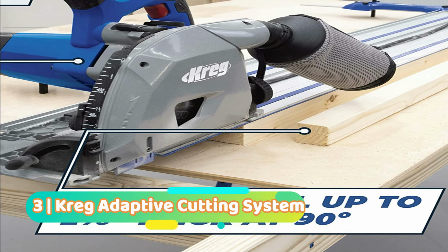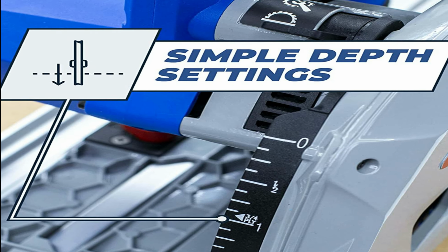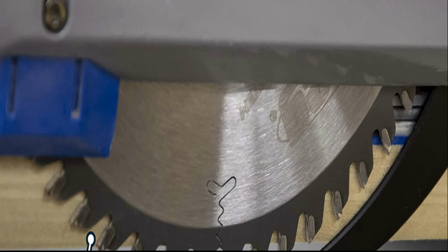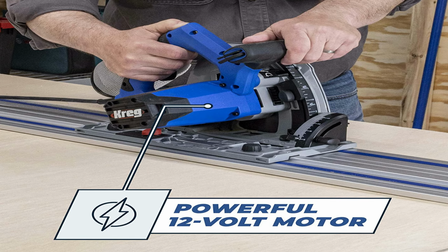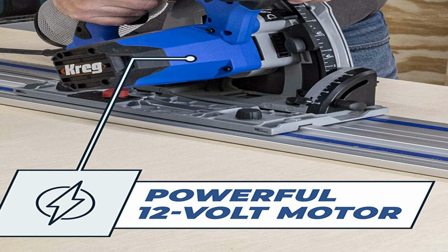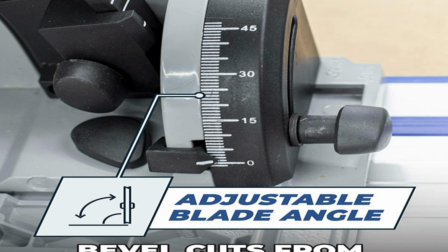The Kreg Adaptive Cutting System is a track-guided circular saw you can use for cutting materials with accuracy and precision. Combined with their 62-inch guide track, you can plunge cut plywood, solid wood, and other materials with great accuracy. The saw comes equipped with a 12-amp 120-volt variable speed motor which spins the saw blade at a no-load speed within the range of 2,000 to 5,500 RPM.